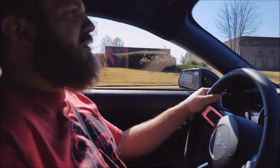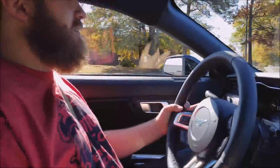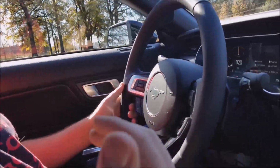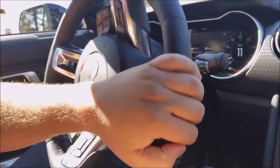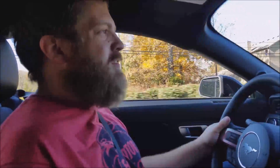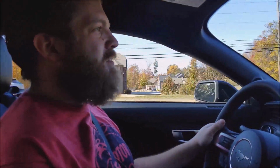Steering is excellent. Exactly what I'd expect from a Mustang. Direct. The steering wheel has this fantastic pony right here. And it also has something called Hill Start Assist. So when you're on a hill, the brakes will hold momentarily until you get going, so you won't roll back and hit the car behind you. A useful feature.